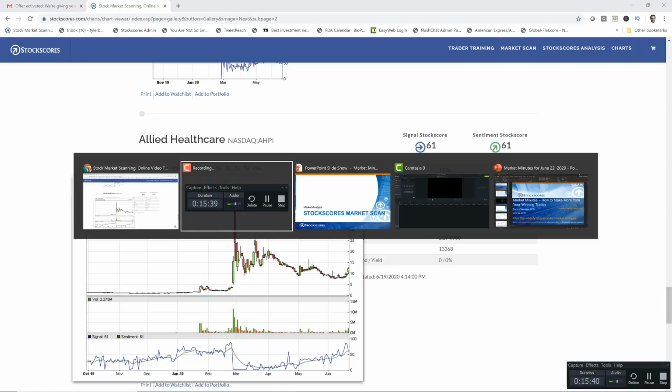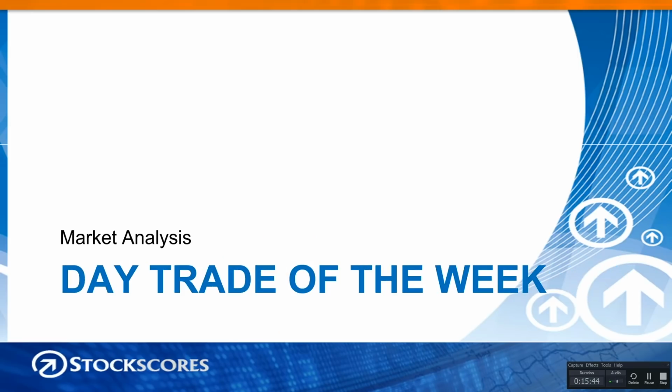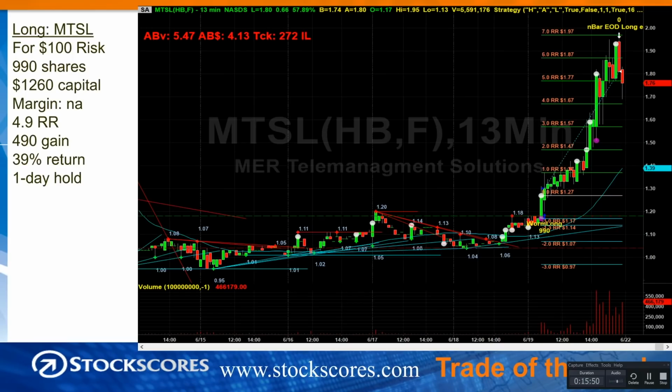All right, let's jump back into the presentation and look at the day trade of the week. Now, normally when I do day trades, I will often use the 2-minute chart. But the 2-minute chart is pretty fast, and not everyone has the ability or the desire to make those really fast trading decisions. So this week, I thought I would trade off of the 13-minute chart. So this is a stock that triggered a 13-minute action candle on Friday.